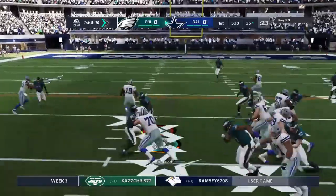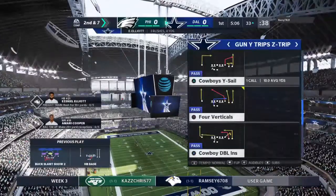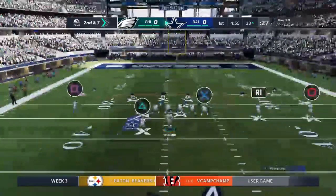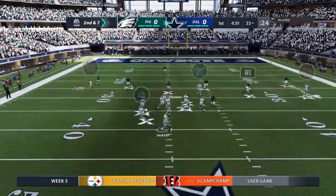A 1st down carry by Elliott. And he'll have a gain of 3 to the 33. Yeah, I don't know if it's exactly a win-win, but if you're on offense, you'll take that kind of a run, all right? It was kind of stacked up, found a little bit of yardage, and frankly, they're pretty close to staying on schedule on offense.